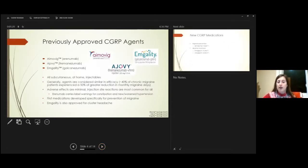So previously we have these 3 CGRP agents, which you guys may be familiar with. Aimovig, Ajovy, and Emgality are their brand names. These are all subcutaneous, so under the skin, at-home injectables, so you do them at home. Generally, these agents are considered similar in efficacy. About 40% of chronic migraine patients experienced a 50% or greater reduction in monthly migraine days, so that's really good.